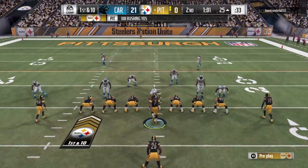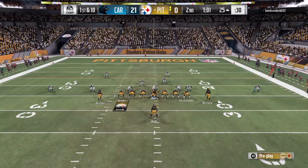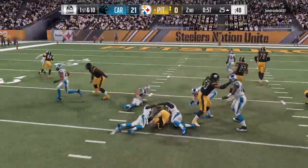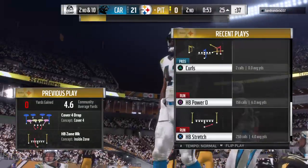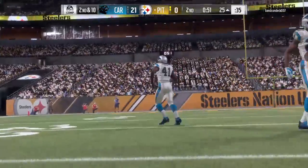Well, that last run makes this a 100-yard night. I've loved the way he's hit the holes. He's been quick, he's been decisive, and he's been a whole lot of fun to watch. And he motions the wide receiver. And they'll keep it on the ground with Bell. And this time they were ready for him as he's taken down at the line of scrimmage. No gain on the play there, second down.